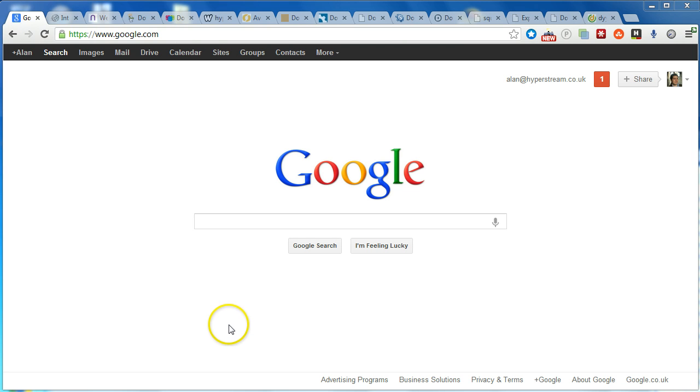For example, google.com is a domain name. Other examples of domain names are bbc.co.uk and the website you're looking at right now. If you look up above in the address bar, you'll see a domain name.